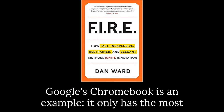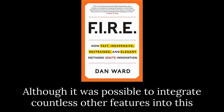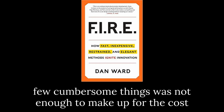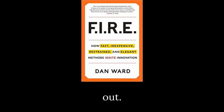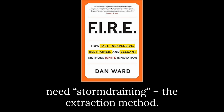Google's Chromebook is an example. It only has the most popular Google features like the search engine or Google Drive. Although it was possible to integrate countless other features into this computer, Google did not do so. They understood that adding a few cumbersome things was not enough to make up for the cost of time and resources spent. To balance just enough complexity, you need storm draining, the extraction method.